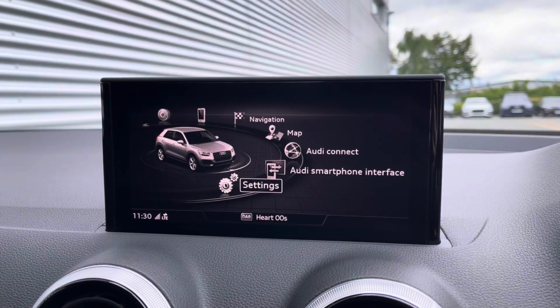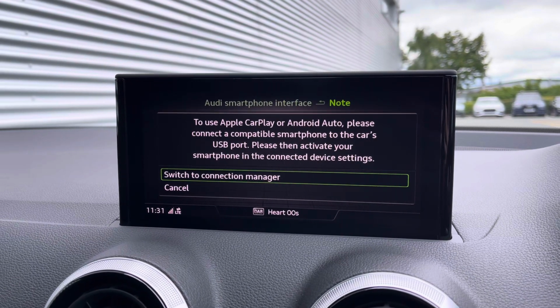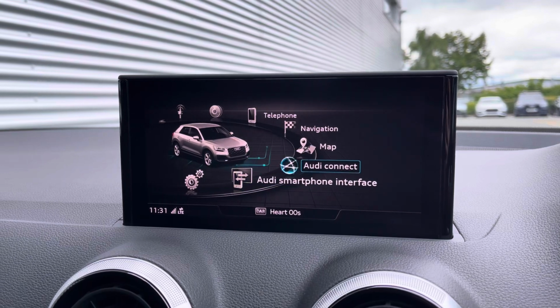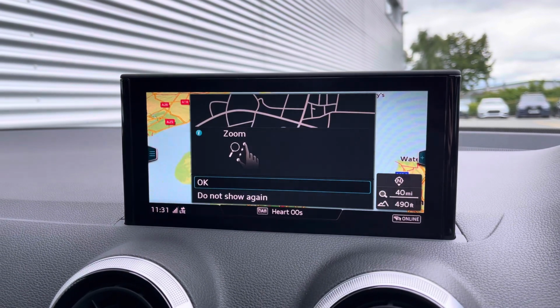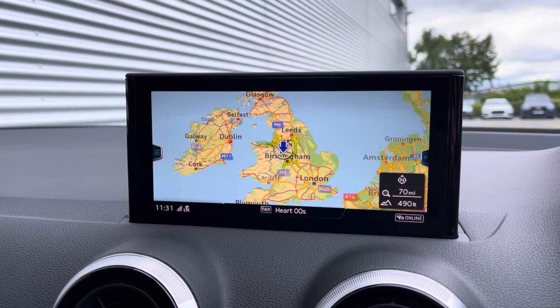The MMI multimedia display going into Audi's smartphone interface to use Apple CarPlay or Android Auto by connection of the car's USB port. Onto Maps to help you easily find your desired destination with confidence and ease.